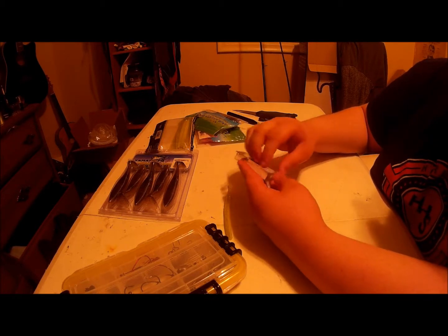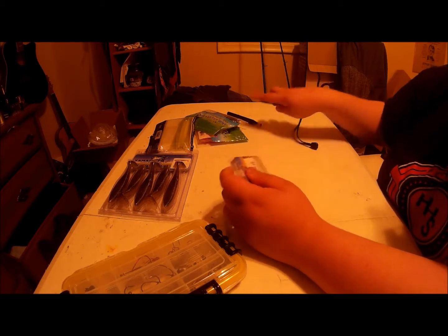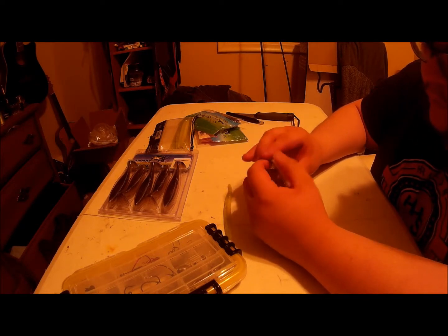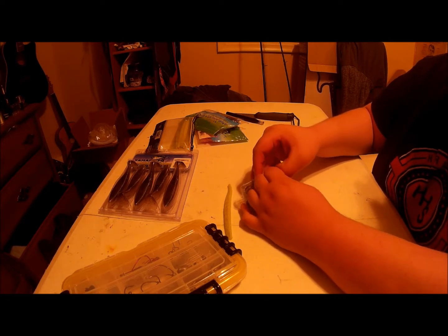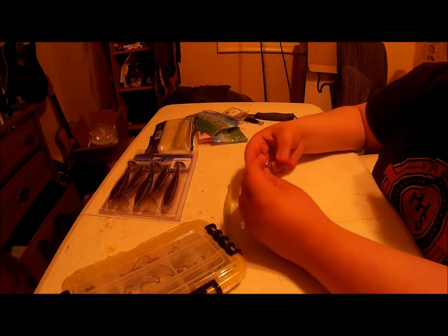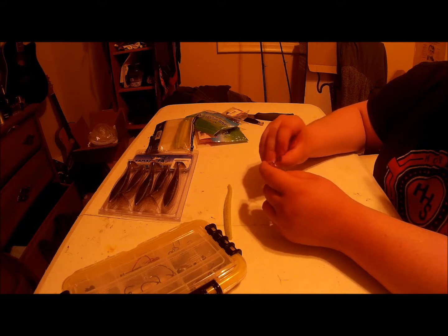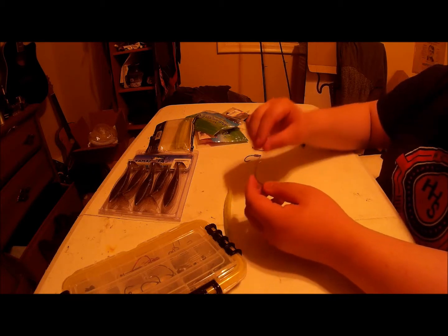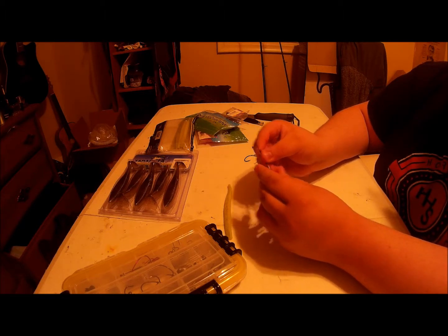And let's see. Oh, cut the wrong part. Let's try that again. There we go. And again, these are a little bigger than I expected. Next time I'm definitely going to be ordering the smaller ones. But these are weedless as well. And man, these are sure hooked together. There we go. And again, these things are just sticky sharp. So, to make it weedless, you just hook it right there.